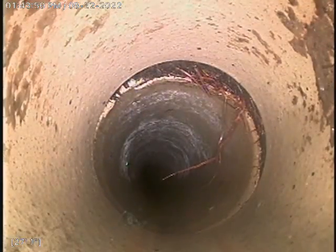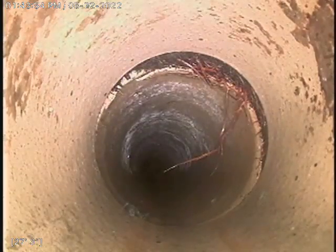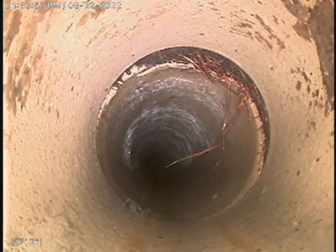We also went from behind the washer. We took up the fern cove and we ran our K9 all the way out to make sure all the secondary lines are clear as well.